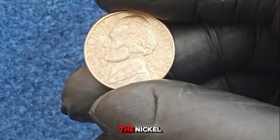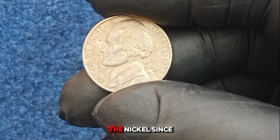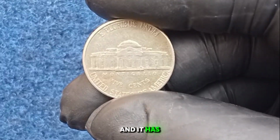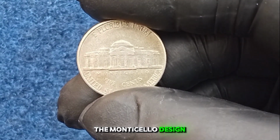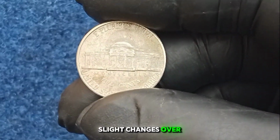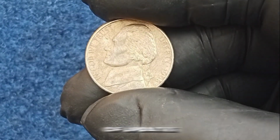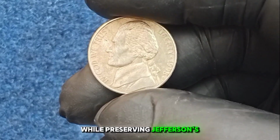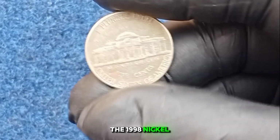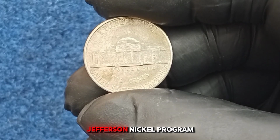Design history of the nickel. The design featuring Thomas Jefferson and Monticello has been on the nickel since 1938, and it has become one of the most iconic U.S. coin designs. The Monticello design on the reverse has undergone slight changes over the years, with the 1998 coin being part of a series of updates that aim to maintain the design's integrity while preserving Jefferson's legacy. The 1998 nickel was part of a series of nickels minted under the Jefferson Nickel Program.